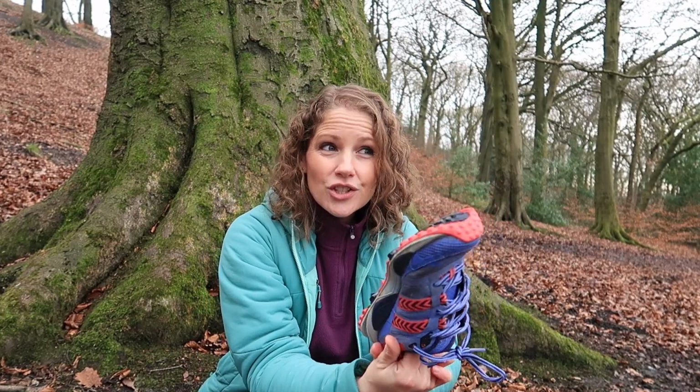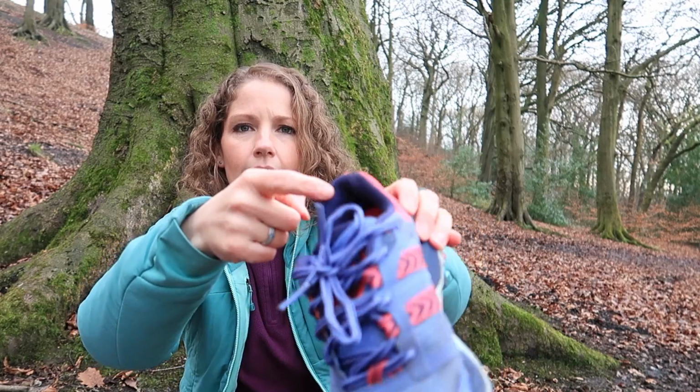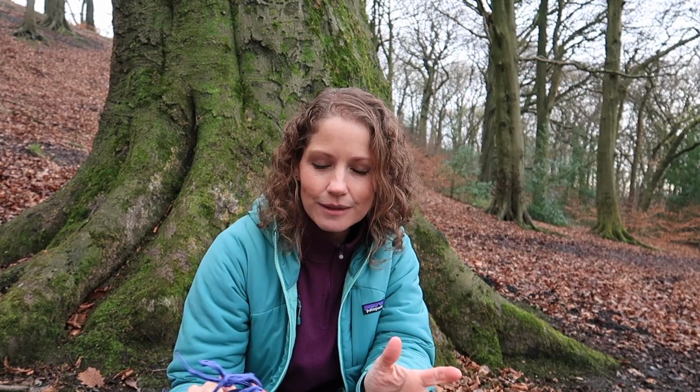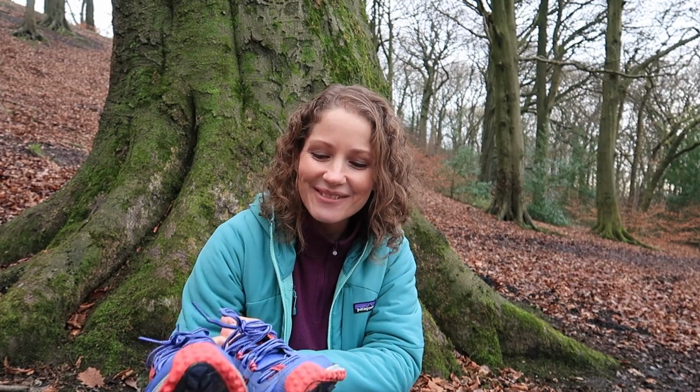These have got over 250 miles on them, and there's still no sign at all of them deteriorating. I sometimes find that at the back of the heel here it usually gets a little bit worn, but with these I've not had any problems at all. These weigh in at 540 grams, which is about 19 ounces, and that's on a UK size 4. So much lighter than what I'm used to. My hiking boots used to be over 950 grams, so a huge weight saving on my feet, which makes your feet happy at the end of the day.